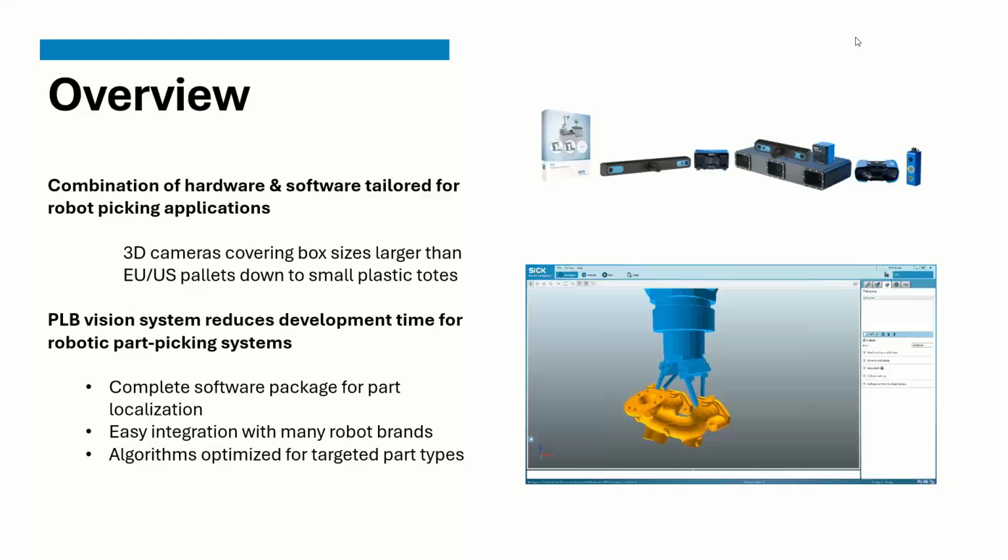Today we are getting into applications like depalletizing, as Josh just mentioned, some conveyor picking. We get into form dunnage picking, lots of other applications that have nothing to do with bin picking. So we do call it PLB still, and we try to ignore what that actually means.